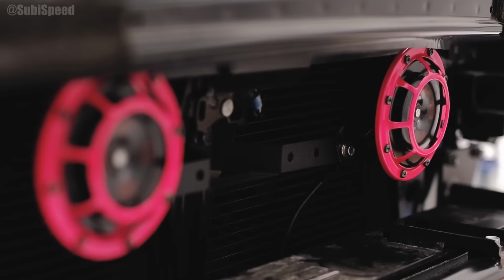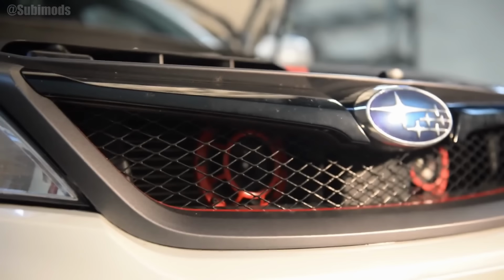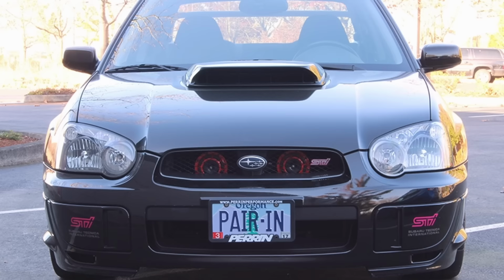Horns. Let's talk horns. Placement depends on the car, but if yours sit behind the grille, colored horns like red ones on an STI adds an unexpected touch. Cheap mod, but surprisingly spicy.